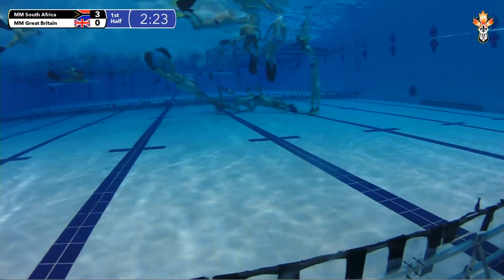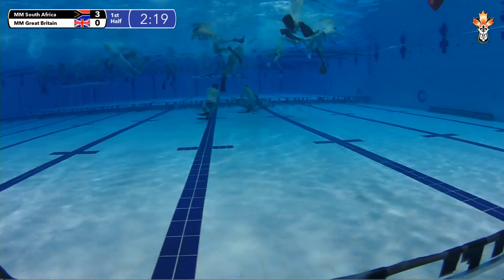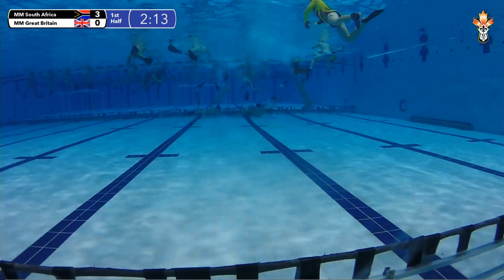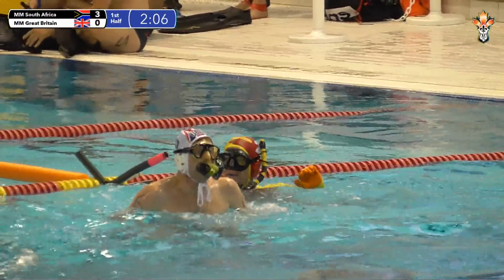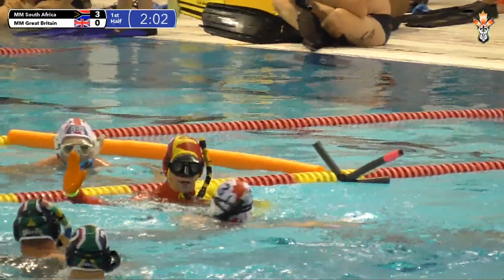This drive, trying to go down the middle, and that's where South Africans are having least trouble. All their goals have come from more of a long range situation, other than the penalty, which was for gloving on the back wall. Need to try and find a better way than going through the centre of this GB defence when it's in the GB defensive third.